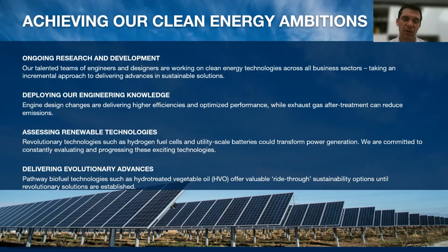And one of the things that we've done is now our entire range is tested and certified for running on HVO, which again is something that customers have been pushing and looking for. So it allows us to still provide the reliability. It allows us to still provide the products that we provide today in terms of the robustness of the diesel engine, but it allows us to use fuels that are reducing the net emissions from that product when it actually comes into service. And something that allows us to offer those options to customers.